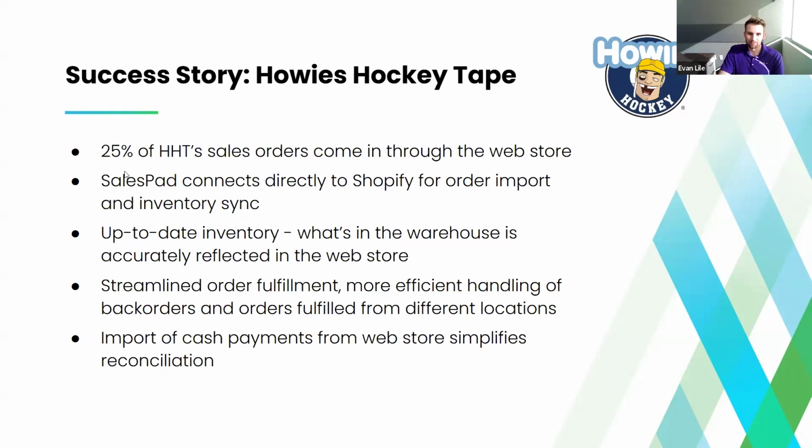Approximately 25% of Howie's sales orders come through the web store, and SalesPad connects directly to Shopify for order import and inventory syncing for them. They manage to keep their inventory up to date so that what's in the warehouse is accurately reflected on the website. And thanks to the connection between Shopify and SalesPad, Howie's is able to streamline their order fulfillment and more efficiently handle their back orders and orders fulfilled from different locations.